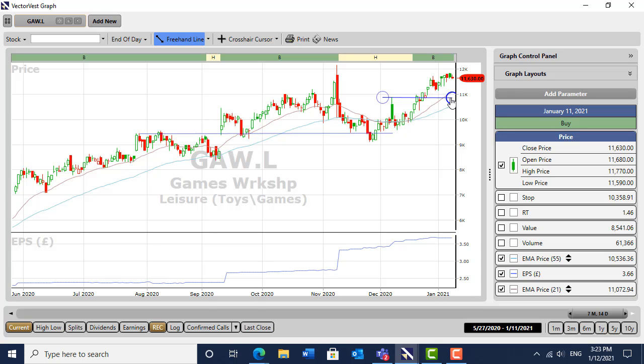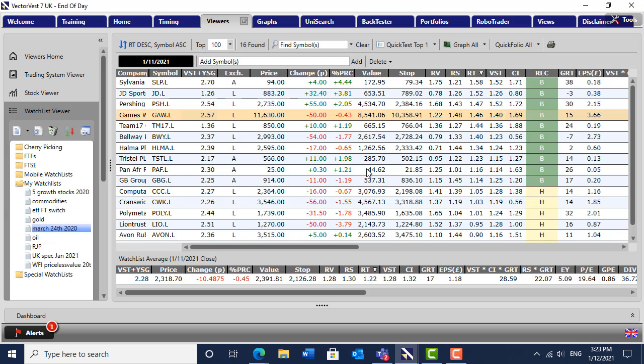So technically it's doing what it should do in an up market. Sticking with the winners and letting them run through the inevitable series of rising bottoms is difficult. It's not easy at all, but I think that I'm certainly going to hold mine. I don't know what's going to happen next, but I'm going to hold mine.